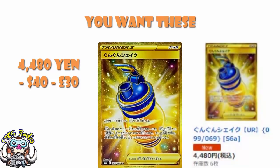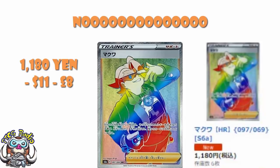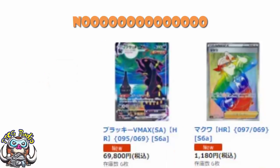Now, if you're wondering what the worst secret rare to pull is, there are 32 options. You are going to pull one of those 32 cards. Occasionally, you might get a second, but you're going to pull one in your box. It's Rainbow Rare Gordy, and I was joking about this the whole time I was doing the opening with Antoine. This is not a card you want to pull from your box. It's coming in at 1,180 yen, so you're talking $11 or £8. You do not want to open a box and your secret rare is Rainbow Rare Gordy, when it could be one of these evolutions. I mean, goodness gracious me. If you do ever put a percentage on it, Rainbow Rare Gordy is worth 1.7% of the alternate art Umbreon VMAX. It really is not even a little bit close.